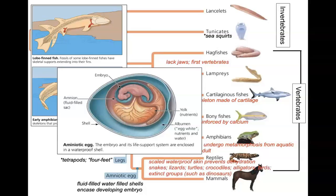Reptiles are known for having scaled waterproof skin. This prevents dehydration. We now have an animal that's terrestrial, and so that's a very dry environment. And so they actually have these structures that are going to help prevent dehydration in order to perform life functions. So think of your snakes, lizards, turtles, crocodiles, alligators, birds. Birds, actually notice that there's no avis group here in my chordates. Your book actually groups them under reptiles. I've seen this done a couple of different ways. Depends on the textbook. Yours groups them under reptiles, so I'm going to teach it that way.